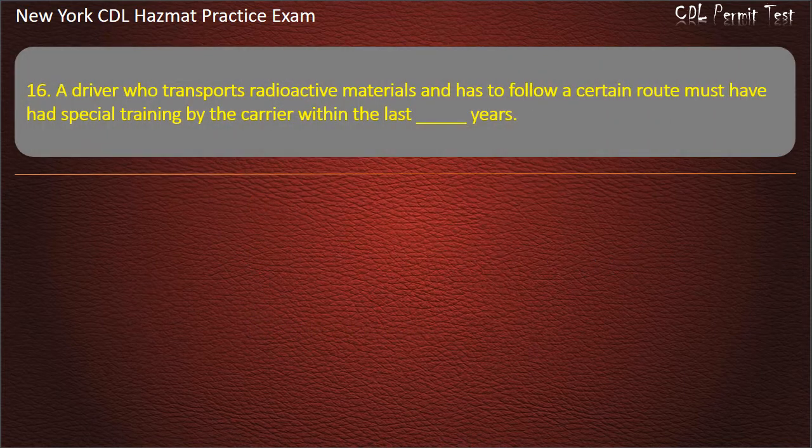Question 16. A driver who transports radioactive materials and has to follow a certain route must have had special training by the carrier within the last blank years. 2, 3, 4. Answer. 2.